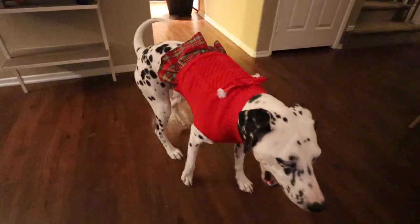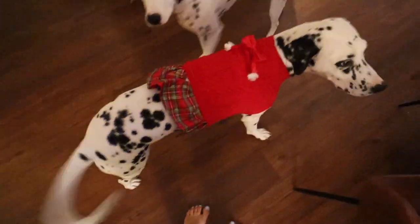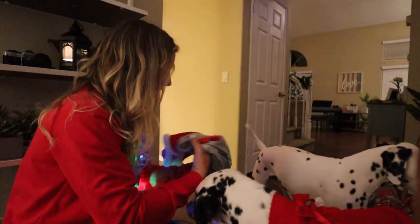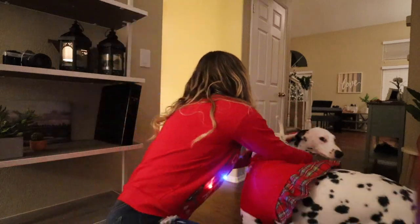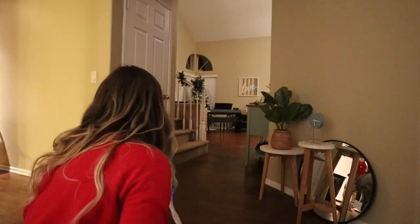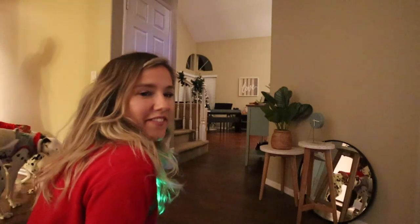Oh my goodness. Look at her. Look at your little butt. Wow, we are super Christmassy, huh, Moo Moo? Time for the little boy's outfit. Jackson, come here, bub. Hi. Oh, look who's home. Wait, hold on, I'm trying to dress. What's up, beautiful? Cody just got home. You like my light up sweater?